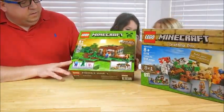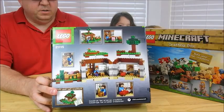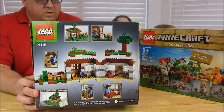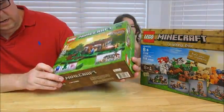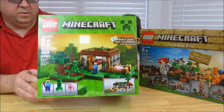This first one is kit 2115, and it comes with 408 pieces. It gives you instructions on how to build this little Minecraft house. It does come with three of the figures: Steve, a creeper, and a pig. And it gives you step-by-step instructions on how to build this little setup.